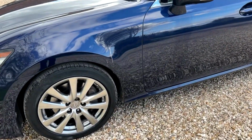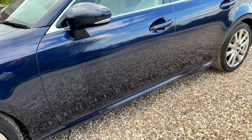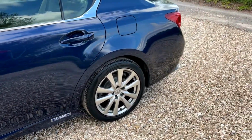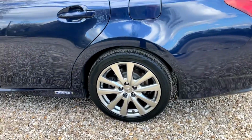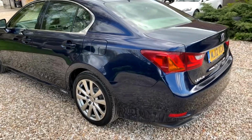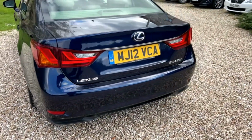Sorry, just get that little mud splatter off there because it looked horrible, but there we are. But the panel work is very, very clean indeed. Just minor little sort of brush marks which you naturally get. Come around the back, and all clean and tidy.